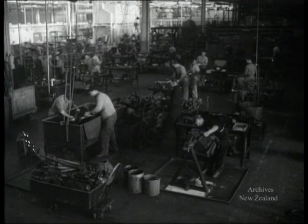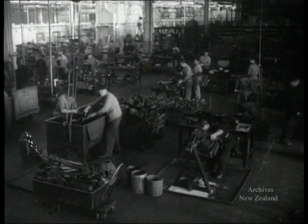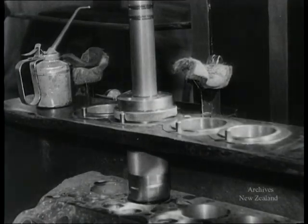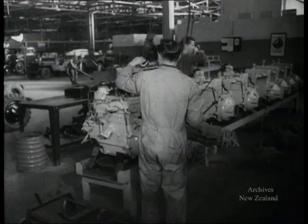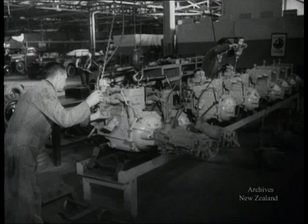Engine reconditioning is a routine part of this work. Every engine is completely broken down and worn parts replaced. When reassembled, the standard of performance must be equivalent to new. In this, as in every other part of the job, the work is carried out by New Zealand technicians. In spite of total mobilization and other war plant commitments, the New Zealand government placed a high priority on this project and drafted manpower for the work.